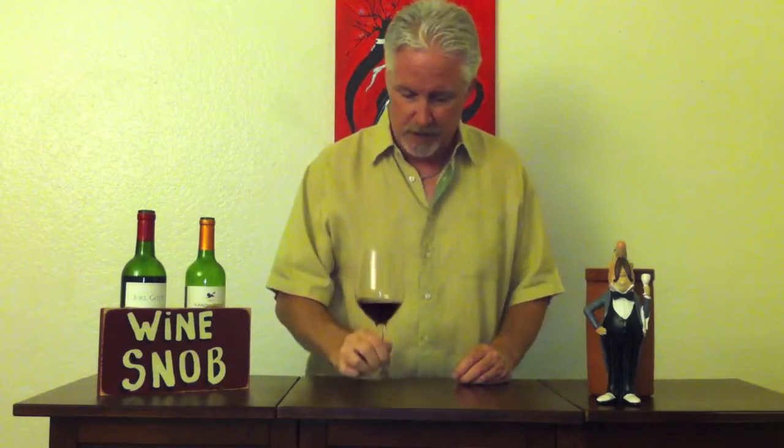So let's see. Well, already it's a very thin wine, or at least color-wise. Almost has a Pinot Noir look to it. It's very light, and there's some sugar in this as well. So let's see what we get here. Give it a sniff.